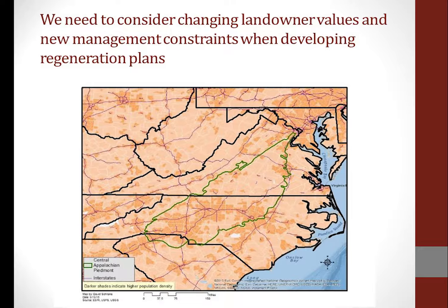The other thing that happens is, as I just mentioned, some of the landowner values, goals, and objectives of the landowners that are moving into these areas are different, and they're not as tolerant of some of the traditional forest management techniques. I can tell you the people moving into this area are not moving from over here. They're moving from up here. They're moving from all over the country.